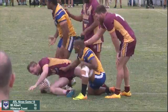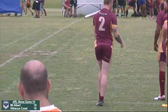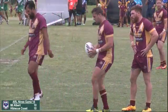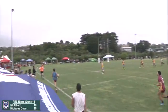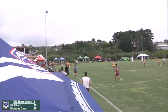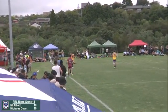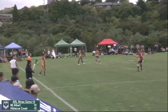And a bit of an up and over tackle there. So Mount Albert penalised for that one. Hibiscus Coast will receive the penalty on halfway. It's a good kick for touch. Now they're going to start this set about 30 metres off their own line. And Hibiscus Coast have the momentum. Are they about to pull off the shock victory here against Fox Memorial side Mount Albert?